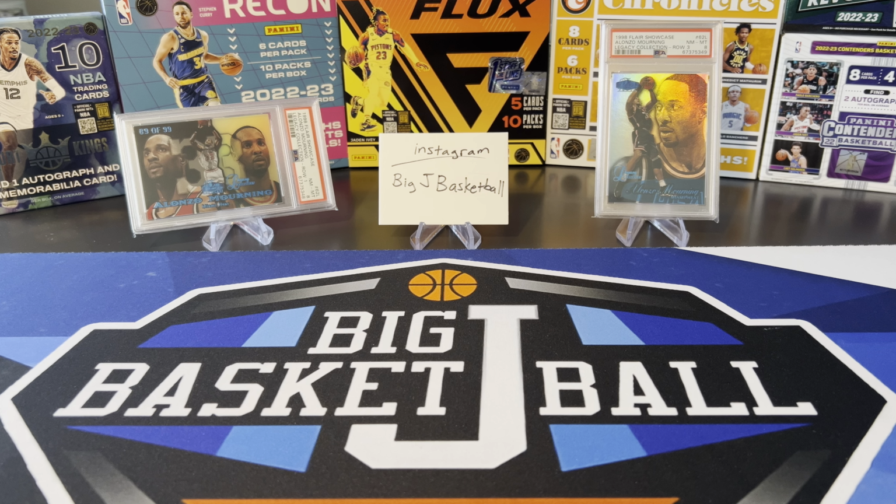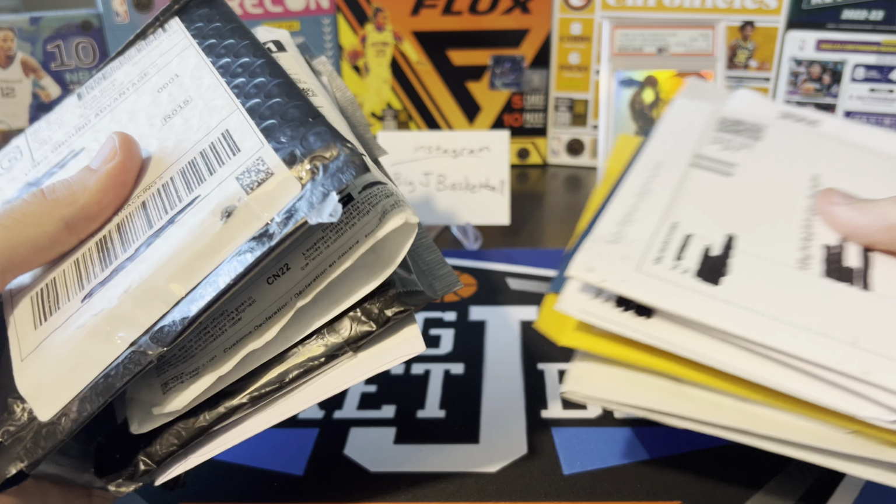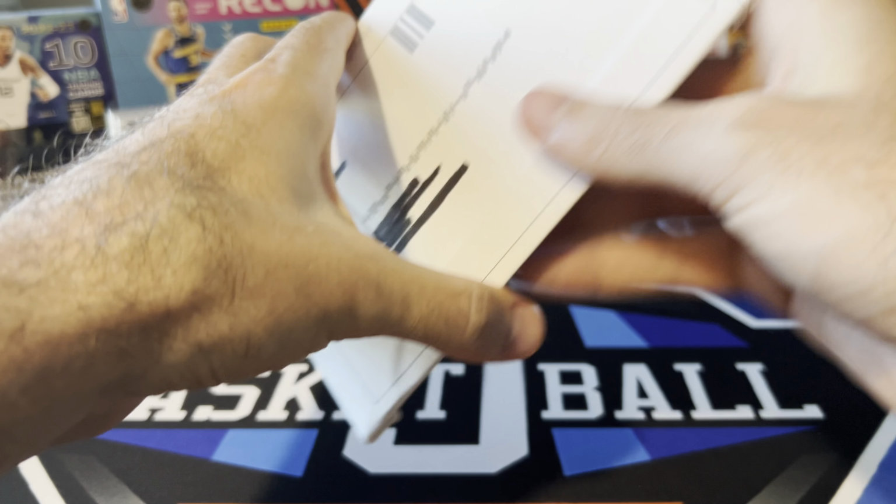Today we are not breaking any boxes because we got a big mail day to go through. Lots of packages have come in over the last month or so. It's been a while since we've done a regular mail day. I know I've done ComC mail days, I've done Card Hobby mail days, but it's been a while since we've done just a regular old mail day from stuff I've gotten from eBay and maybe some other places. I think these are probably all eBay cards. So let's go ahead and get started. We got a lot of stuff to go through.